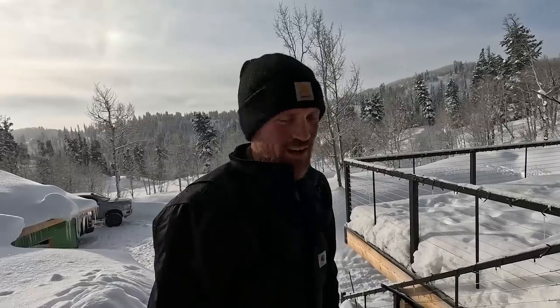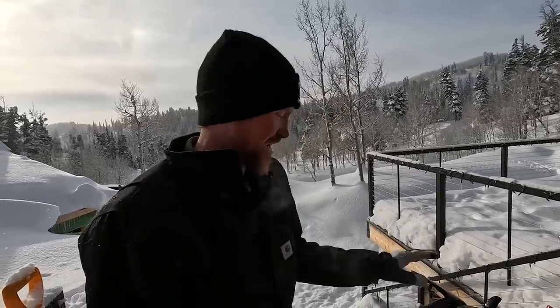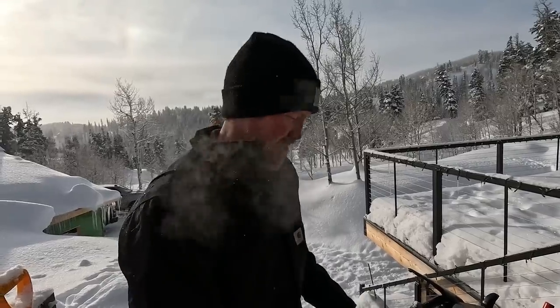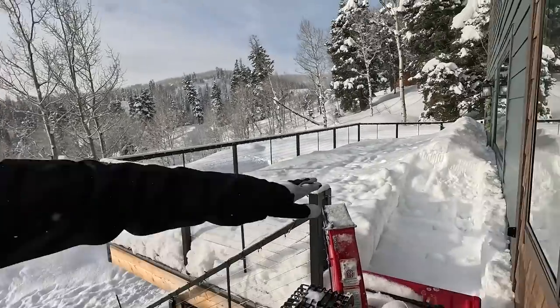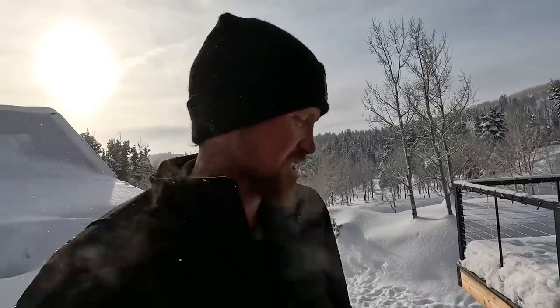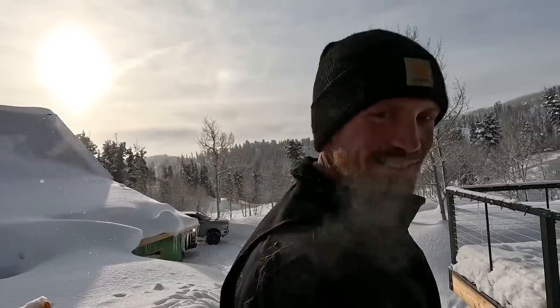If you guys haven't seen it already, we got rid of our old Cub Cadet snowblower. We gave it to Brandon, and we got a new Honda snowblower. It's much more efficient, stronger, more powerful, better at blowing snow. You can see I did a little test run right here. The Cub Cadet could never even make it a quarter of that distance. We need it. The only issue is it doesn't have heated grips. You gotta complain about something.